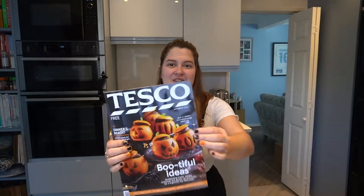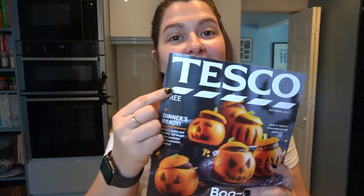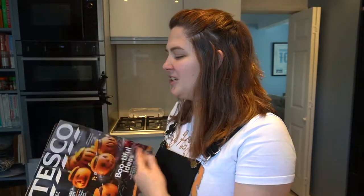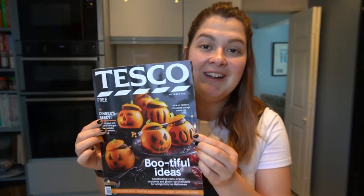If anyone doesn't know, Tesco is just a big brand supermarket here in the UK. They do these nice little magazines, which are free by the way, just in case you didn't know. I think they do them monthly, and in each of them they normally have themed treats and things and recipes and the such. So I saw the cover and went, they look fun, let's give those a go.